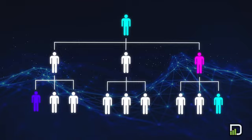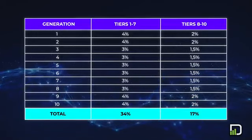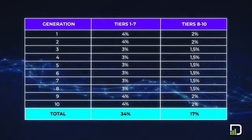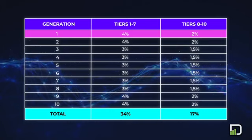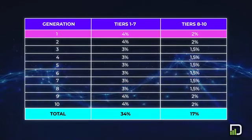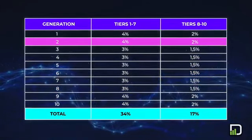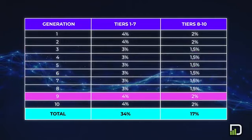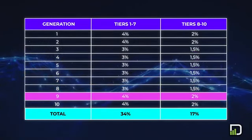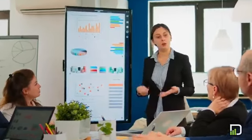Each matrix for tiers 1 to 7 pays out up to 34% of each contribution, and each matrix for tiers 8 to 10 pays out up to 17%, as follows. Generation 1, 4% on tiers 1 to 7 and 2% for tiers 8 to 10. Generation 2, 4% and 2%. Generation 3 to 8, 3% and 1.5%. Generation 9, 4% and 2%. Generation 10, 4% and 2%. This means that on any contribution made from someone in that generation of your matrix, you can qualify to earn the percentage bonus for that generation.